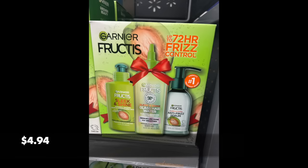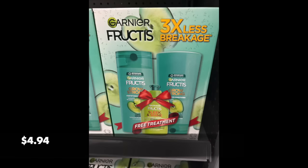The next two items are the Garnier. One is like a styler kit that includes a whole bunch of different sprays and stuff for anti-frizz, that sort of stuff. $4.94. And here is the UPC. It is blurry, but I was still able to get it to scan on my new phone. I'm having some issues. And then we have the regular shampoo and conditioner for $4.94.